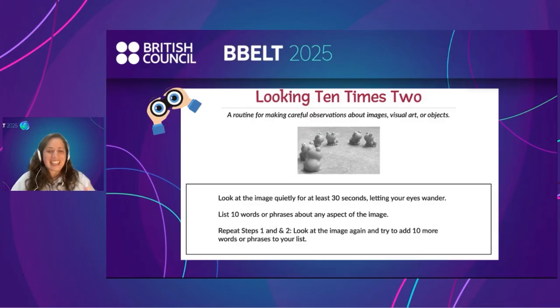And mind you, the numbers can be easily changed because it depends on the rhythm, it depends on your students' interests, the type of visual stimulus that you're using. So feel free to change it, adapt it. Instead of looking 10 times 2, you can do it 2 times 5 as well, and it will work. It's up to you. You decide, and you've got to be flexible as well.